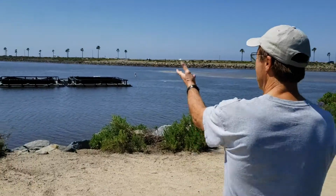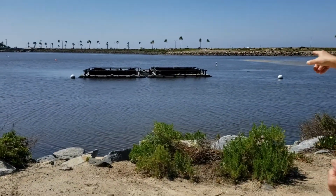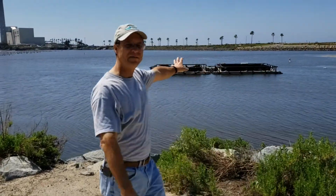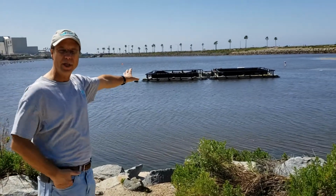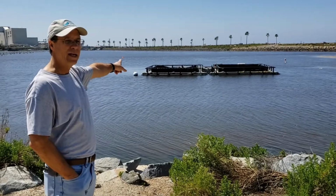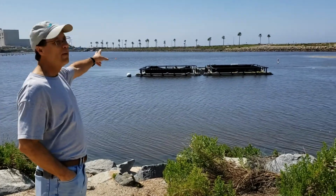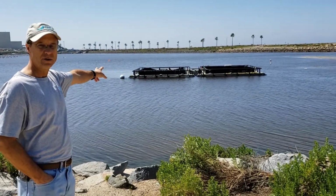So what you're looking at right here is a grow-out pen. There's actually 2 pens that can hold anywhere from 10 to 15,000 fish in each one of those grow-out pens until they get to be about 8 to 10 inches, and then we let them go. So just last week, we actually released fish from both of those pens right before the rain events came. We released about 12,000 fish out of those 2 pens.